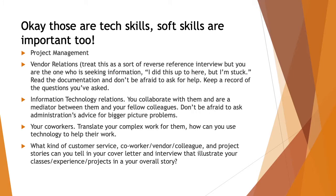So, your coworkers, you deal with very complex technical problems, and it's okay that you need to translate that for them.